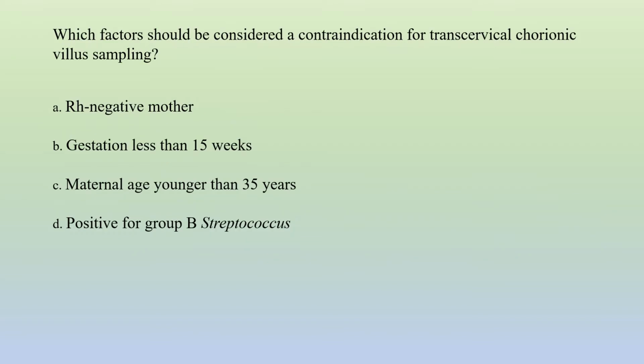Which factors should be considered a contraindication for transcervical chorionic villus sampling? A. Rh negative mother. B. Gestation less than 15 weeks. C. Maternal age younger than 35 years. D. Positive for group B streptococcus.